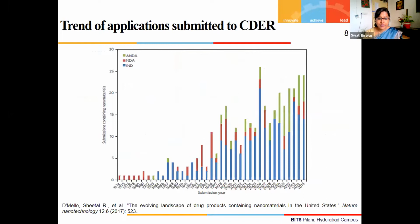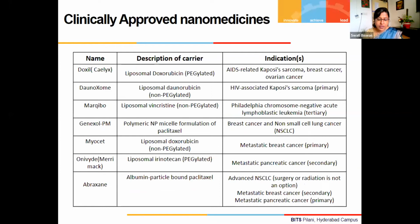Now, if you see the current trends, there are a lot of nanomaterials in the United States which are getting approved day by day, and the number is actually increasing over time. It's not very new data, but yes, it is actually increasing over time. A lot of drugs are getting clinically approved. Now, two very important drugs approved as nanomedicine in cancer therapy are Doxil, which is liposomal doxorubicin, and Abraxane, which is albumin-bound nanopaclitaxel, used for various indications like metastatic breast cancer, pancreatic cancer, and advanced non-small cell lung cancer. So for all these indications, Abraxane is very useful.